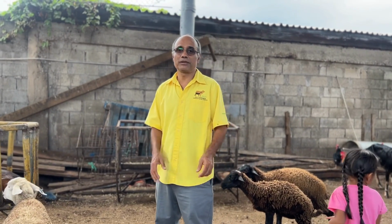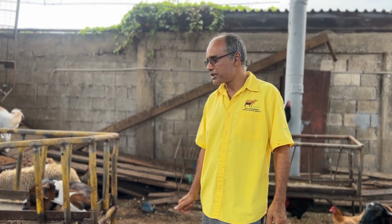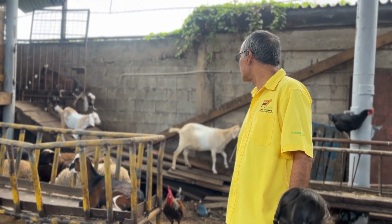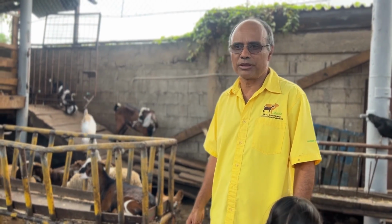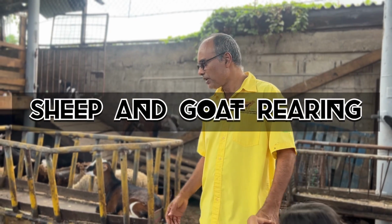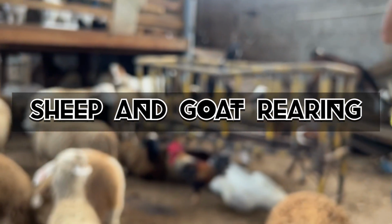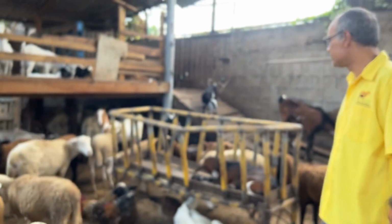Trevor Bernard here. I've come today to look at some of my sheep and goats, and we're going to compare and look at the differences between sheep and goat rearing in Jamaica. Right here I have a lot of mixed breeds. I have Katahdin, Black Belly, Dorper. My sheep are all mixed.